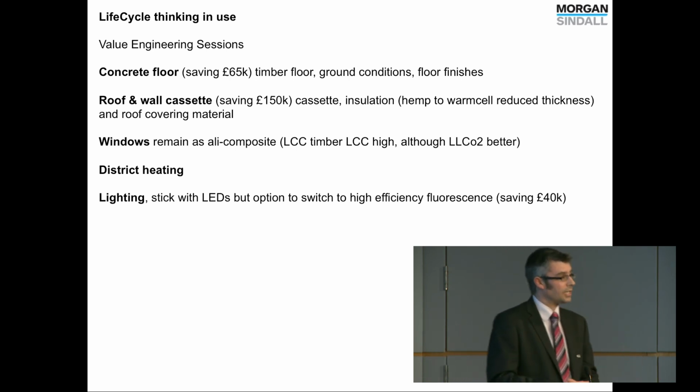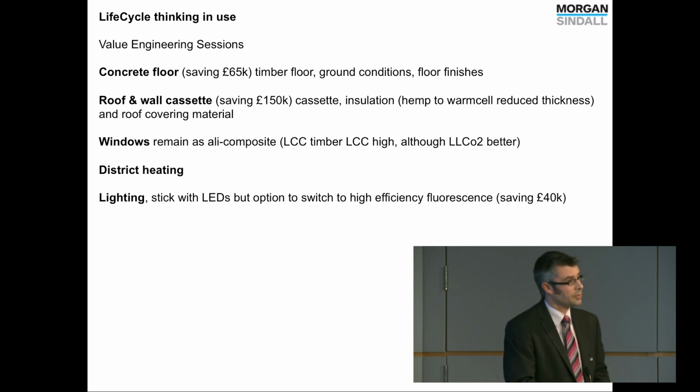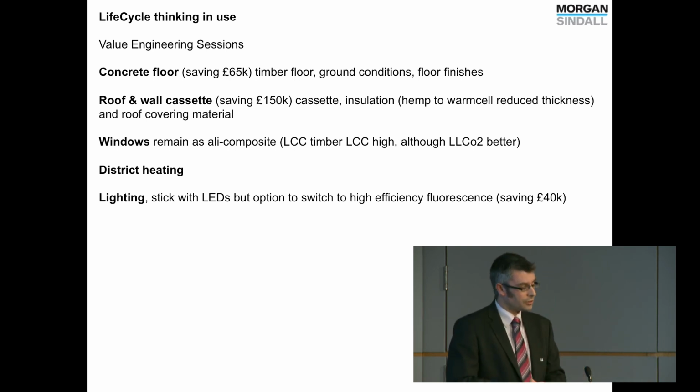The roof and the wall cassettes, we looked at those. We looked at trying to do something a bit differently. And we started to say, well, if we change the materials, it would perhaps change your specification and your scope a little bit, Mr. Client, but thinking of life cycle and thinking about the longevity of these things, going back to our reports, which were on the table, this is something that we really wanted to introduce, and the client liked the idea, and we went ahead with that.